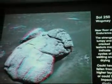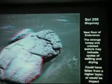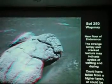As Steve Squyres says, we have a great rover but a lousy dune buggy. So it got to just about the floor of the crater, but they didn't want to actually drive it into the sand, partially because the sand probably wasn't really that interesting. They're more interested in the rocks. They found a very strange rock called Wapme.